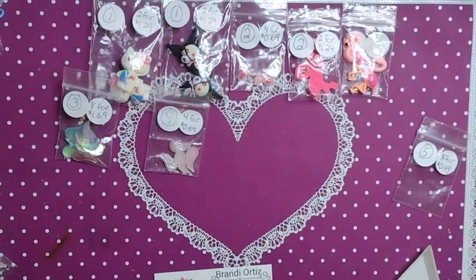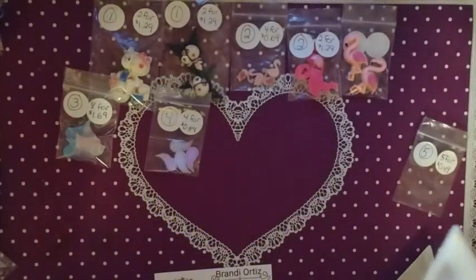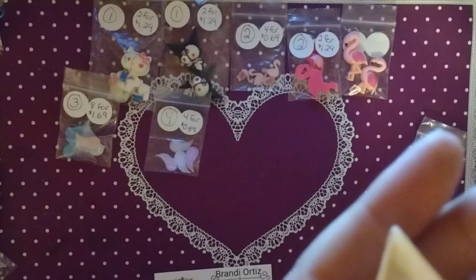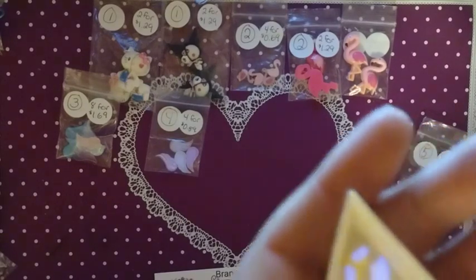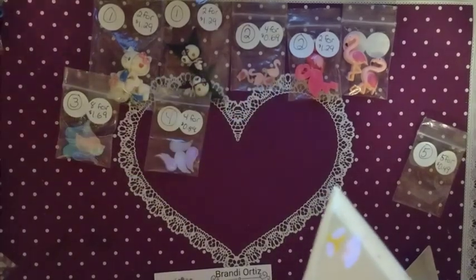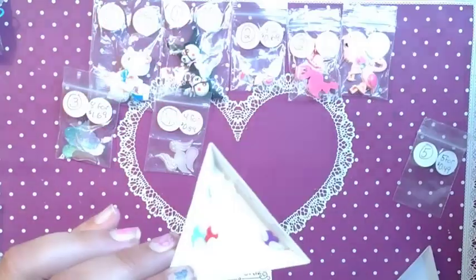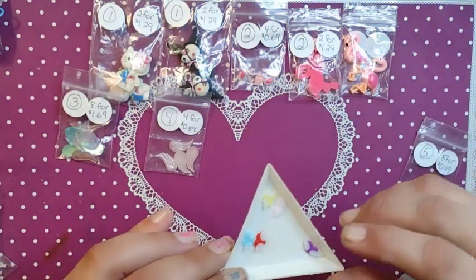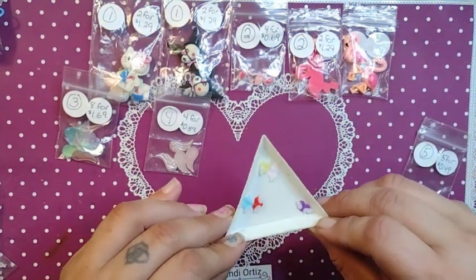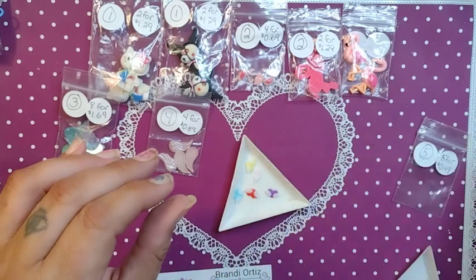Let's see. I don't know if you can see the glow on these. There's a light behind me. But these puppies definitely glow. There's a definite glow on them. Super sweet. Oh my goodness, I wish I had more of these. Oh, these are so cool.